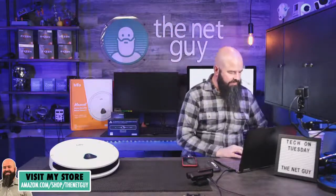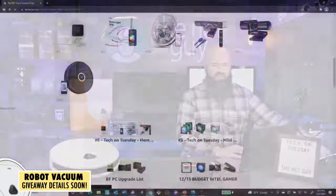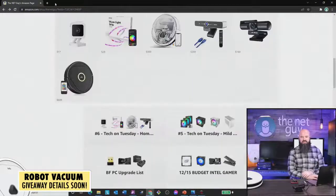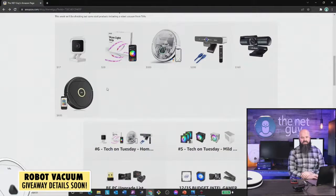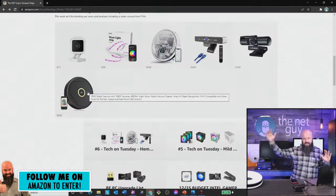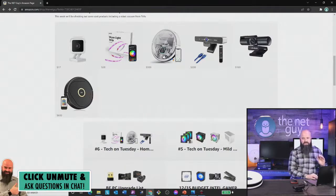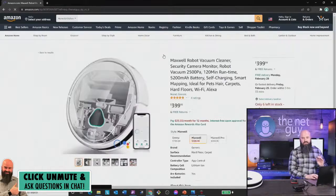I'm going to go over here online and show you where you can find it on my Amazon page. Just like I've been showing you all show, if you go to my Tech on Tuesday page, there are 2 vacuums. The reason I put 2 vacuums in here is this is another vacuum that's going to be coming up. This is their Lucy vacuum, and this is the way, way advanced one. This has even more features than the Wise one. It has dual cameras, all sorts of cool stuff. But for this one right here, this is the Maxwell.